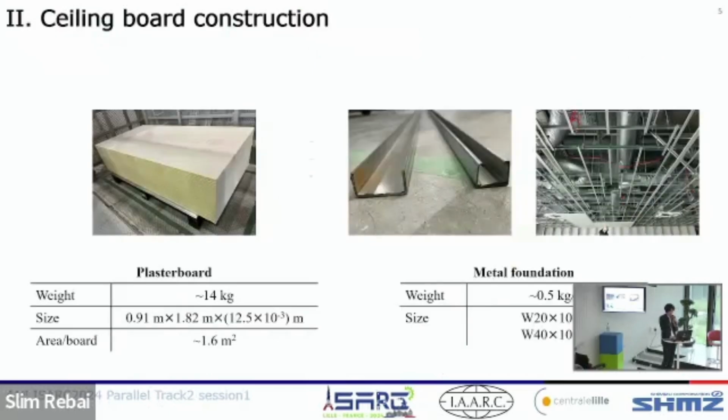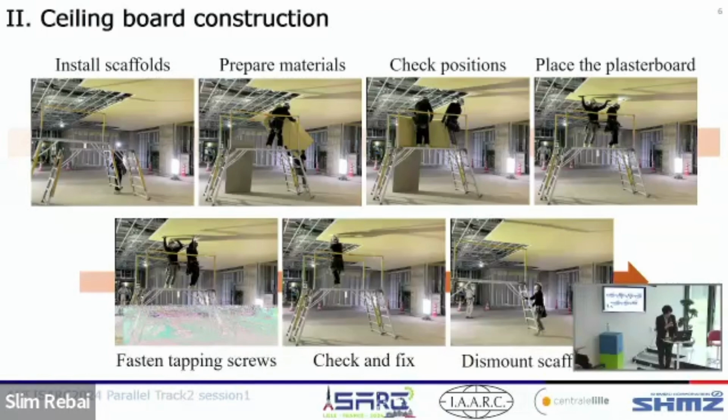So now I explain the installation of ceiling board construction work. A plasterboard weighs about 40 kilograms. The area per single plasterboard is about 1.6 square meters, and metal foundations are made of steel. And these figures show the procedure of installing ceiling boards.